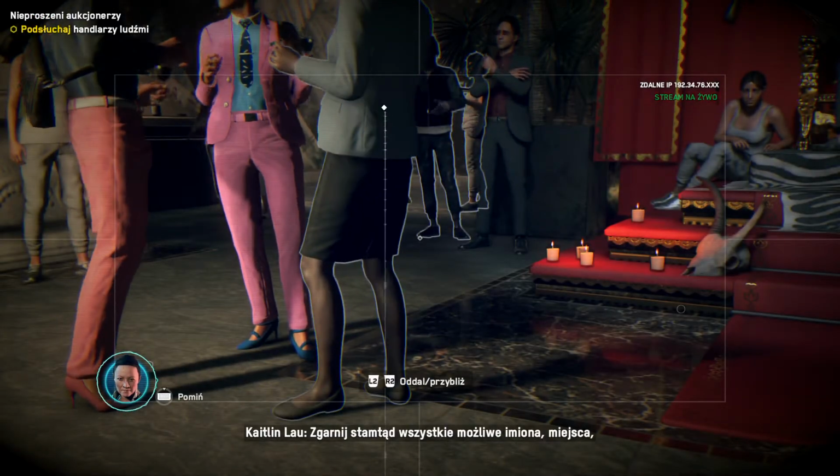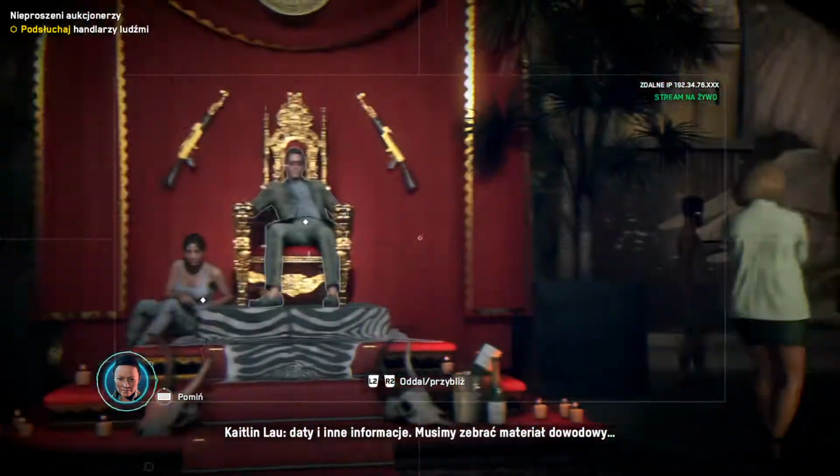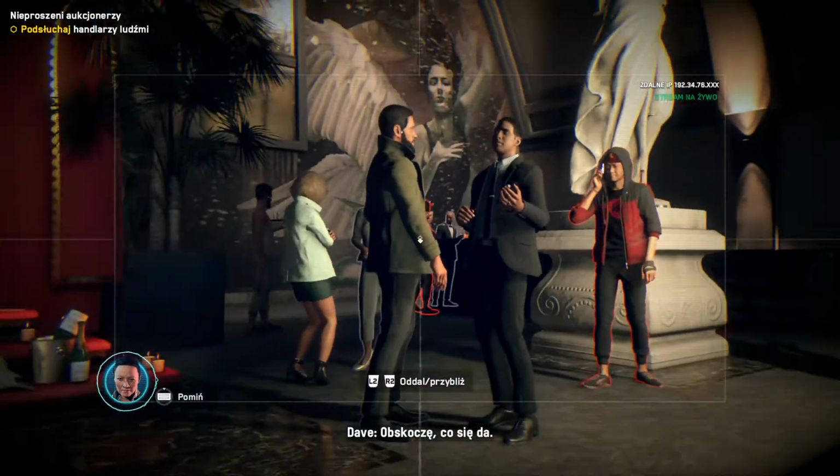Locked and loaded. Get all the names, places, dates, whatever information you can in there. We need to build this case and find a way to free those people. I'll do what I can.